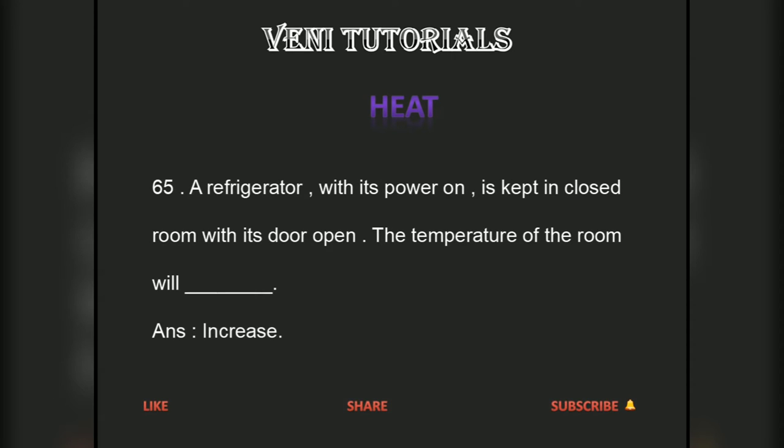A refrigerator with its power on is kept in a closed room with its door open. The temperature of the room will dash. Answer, increase.